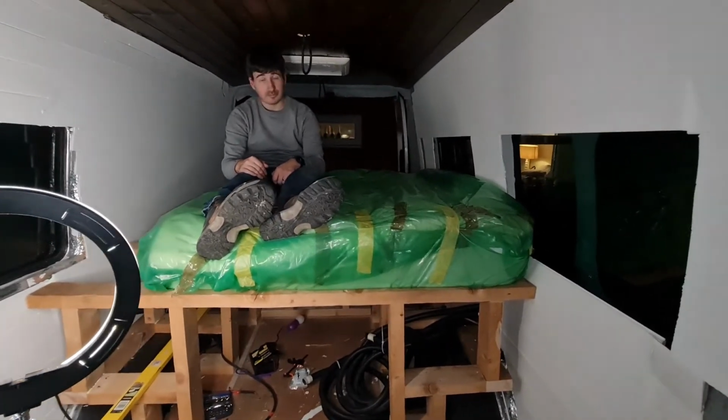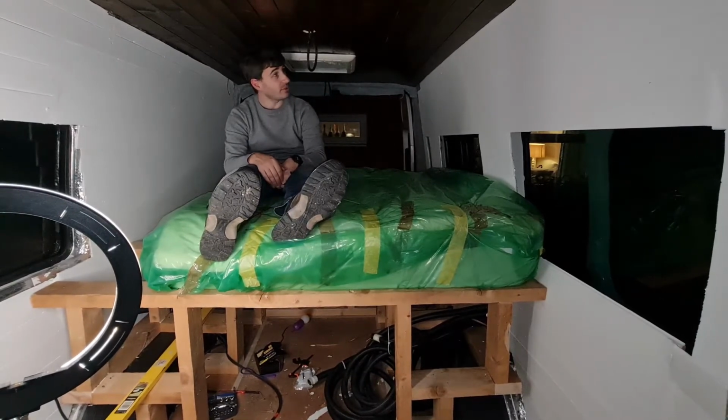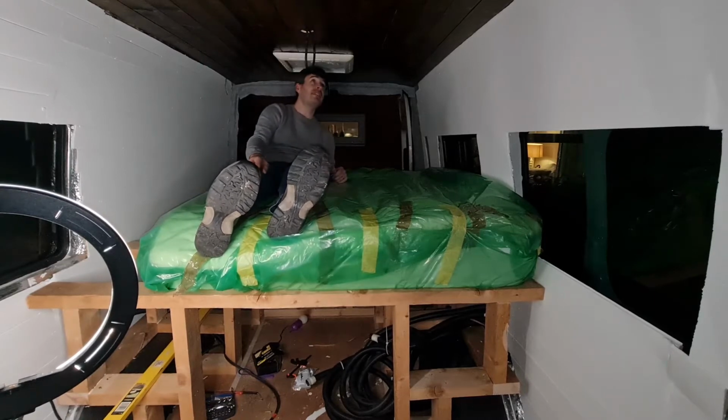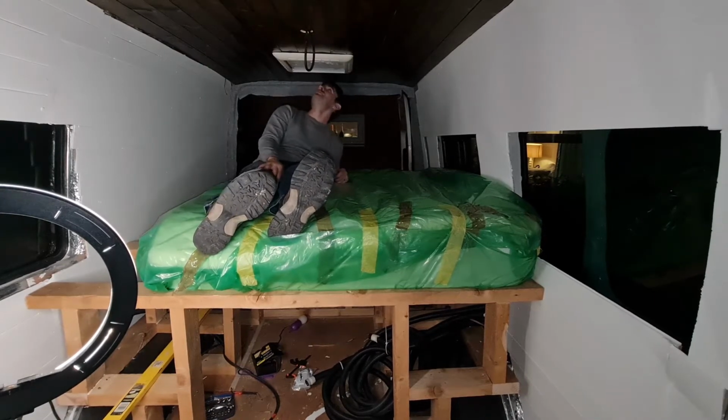And you can sit up in bed? Or are you squatting forward? I'm squatting a little bit, but not really. So you can get your head out the roof? It don't come off, does it? No. Okay. Love it.